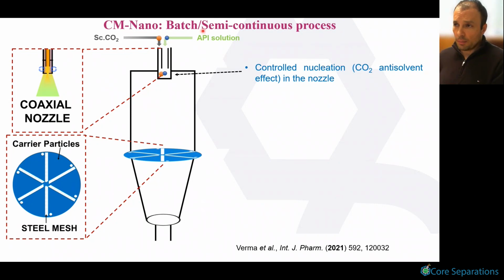That means that your API, which is dissolved in a particular organic solvent, as it goes through here, mixes with the supercritical CO2. Supercritical CO2 will supersaturate your solution. That means that your solvent will have affinity to mix with the CO2, but the API won't, so the API will precipitate out as particles. To avoid precipitation, we have a small mixing chamber, so you don't have much time for the solution and the CO2 to mix to precipitate API particles. What happens is we template the formation of the nucleus of a particular API polymorphic form, and then immediately it's pressurized and sprays through the nozzle.